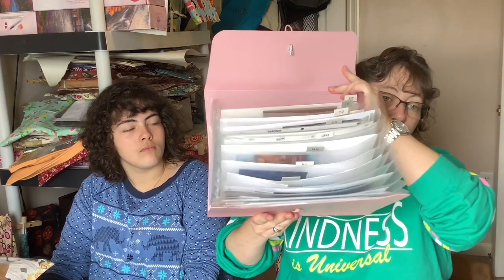I got some WIPs, girls. I got some WIPs, and guys, girls, and everybody. But this is working for me now. We'll see how it goes. I want to get another one for completed projects, because maybe I have a pattern that I just don't want to let go yet. I don't want to pass it along, so I may keep a smaller something like this for completed projects.